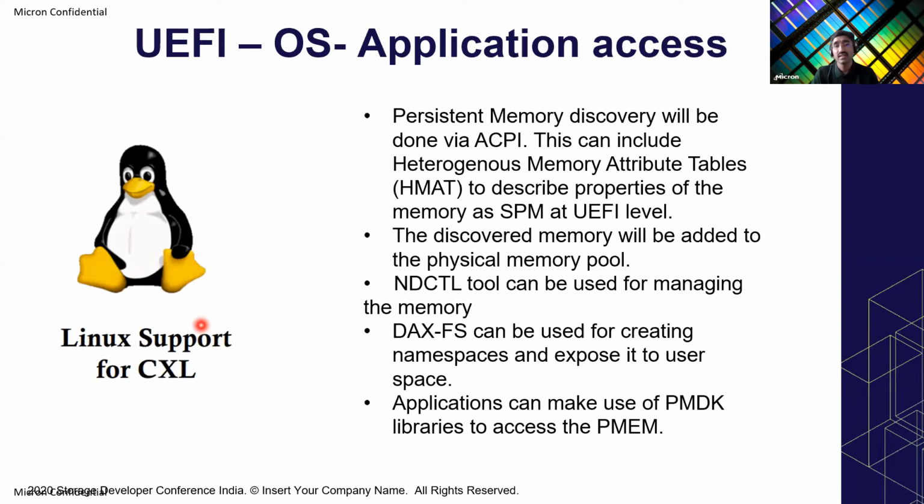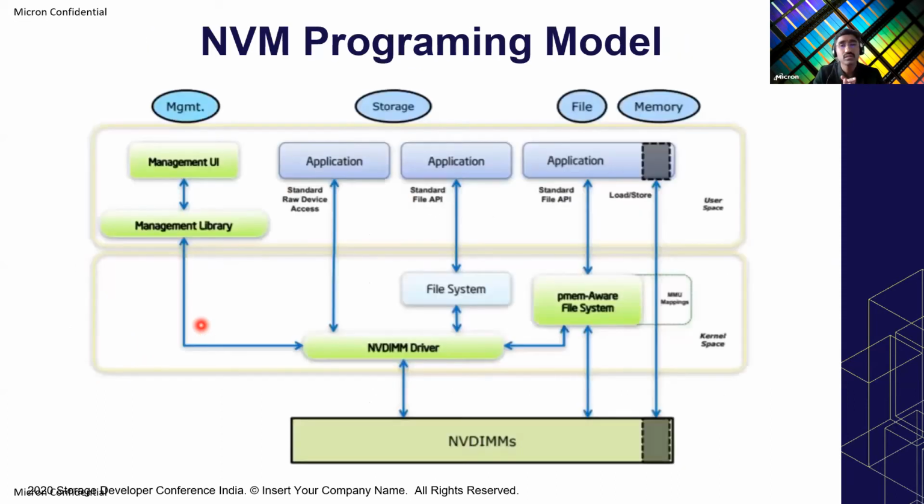So in a nutshell, on the host side, the UEFI, the Linux or the operating system will know there is a memory attached to your device and it is a specific purpose memory. And with the DAX file system, you can make this SPM memory like load store memory, and you can access that memory through the DAX file system. With the libraries in application space, with the PMDK, the applications can really leverage this persistent memory.